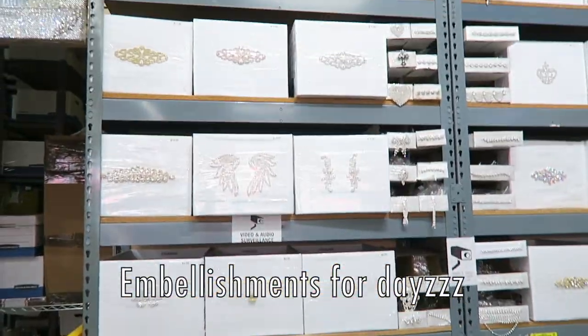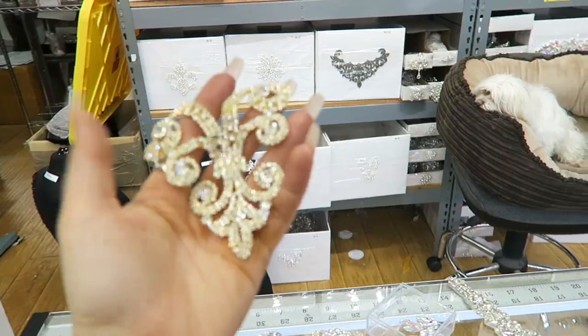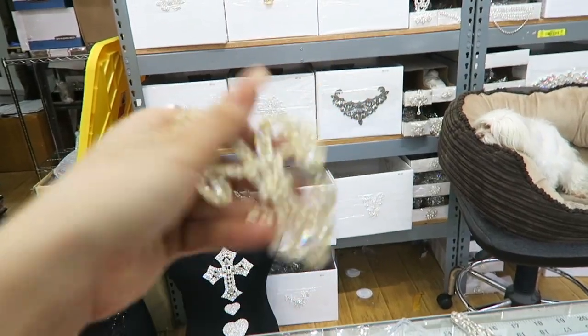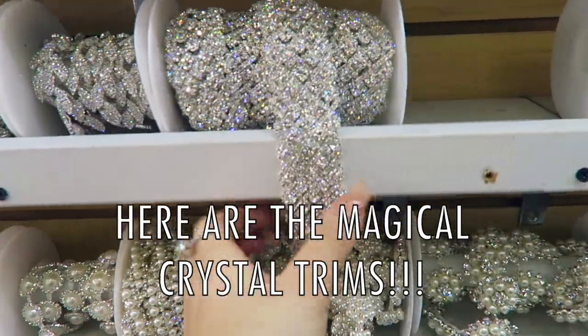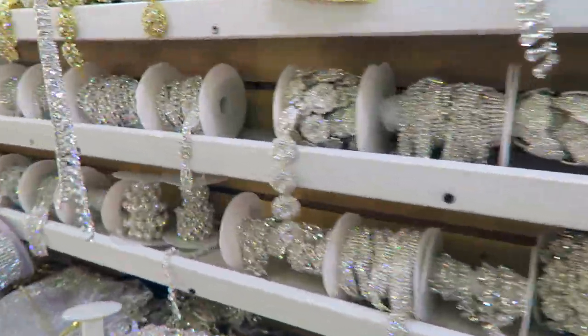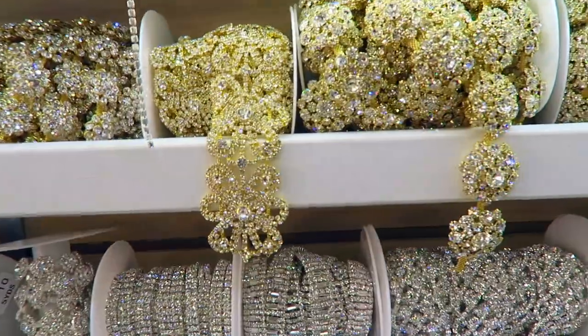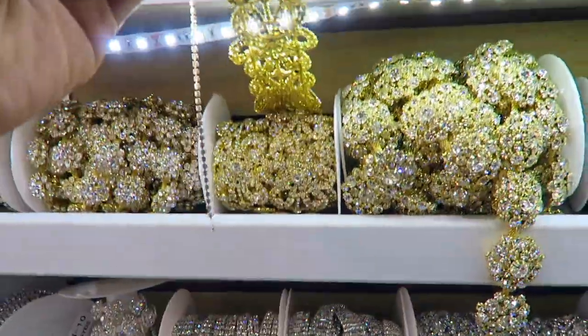This is where I got all the little embellished thingies for my DIY shoe video. Recognize this one. Ta-da. Ooh, my hands have tanning lotion all over them. Sorry, guys. So here we go. This is what I make all of the chokers out of, the trim like this. You can see these are just unbelievable. Like, oh my god, look at this. And they're just trims. So literally it's like a long string of the crystals.